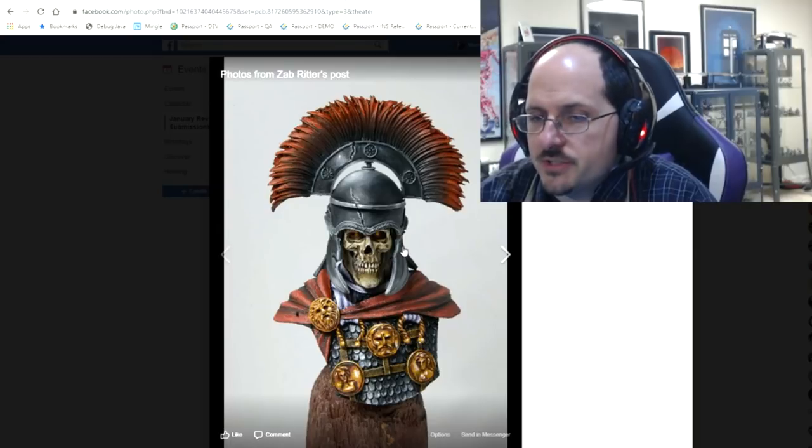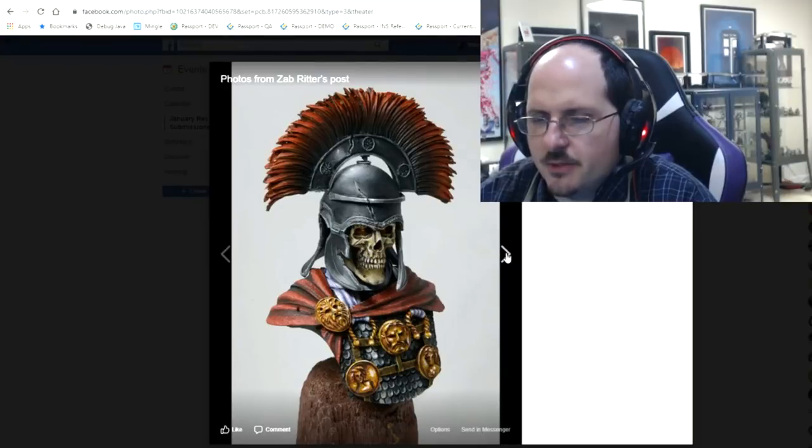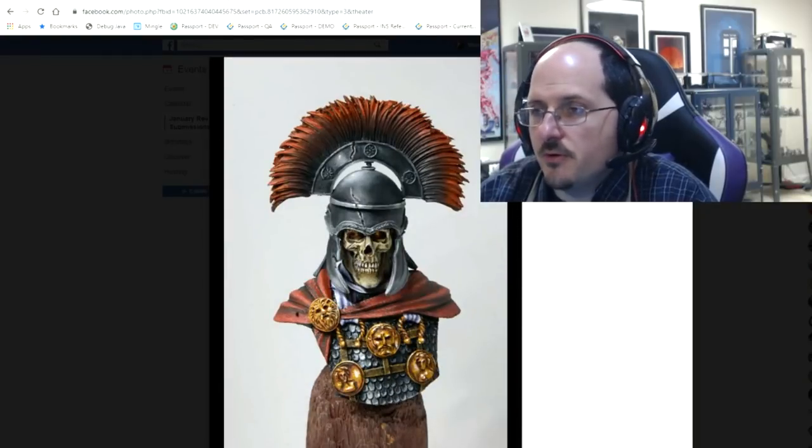But yeah, overall, this is really great stuff, man. I like this bust a lot. I think this is a cool bust. This skeletal Roman legionnaire. It's a really neat bust. Yeah, I dig this. So those would be my main pieces of advice for you. But overall, great work.